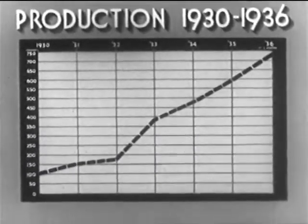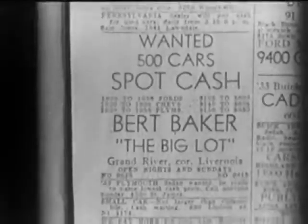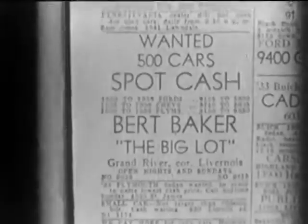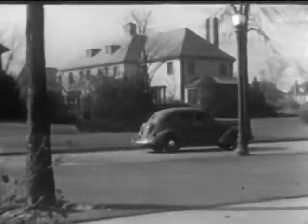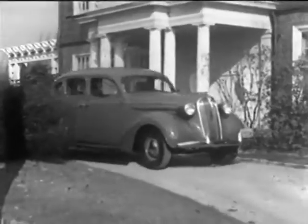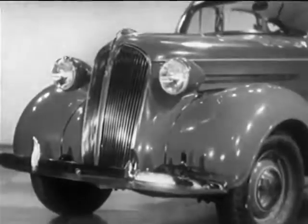Proof of that value is seen in the scarcity of Plymouths in the used car markets. Why, used car specialists will actually pay more for Plymouth than for the other two low-priced cars. Plymouth popularity stands securely on its history of building longer life, greater safety, and more style and luxury into its cars year after year. And this year's automobile is a creation of such beauty that Plymouth stands out in any company. Look at it from any angle, and it's impressive.